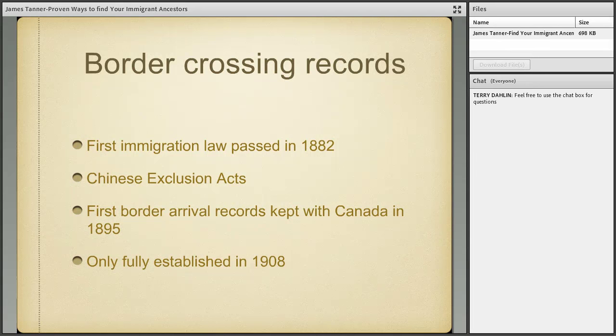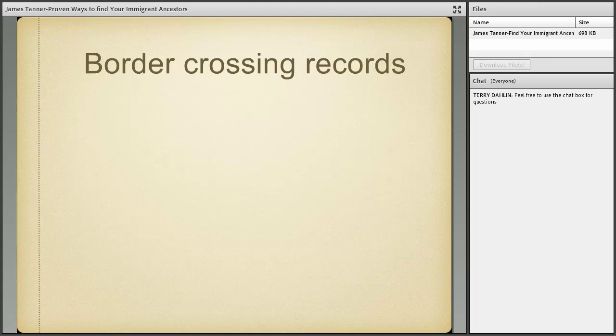Now, where do you get border crossing records? I have to go back to Ancestry.com and FamilySearch.org, which have huge collections of border crossing records. National Archives is really the ultimate place. The United States National Archives is the ultimate place to find the border crossing records if they've been preserved.